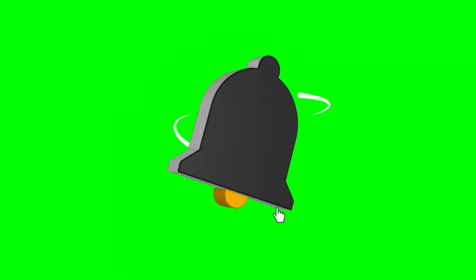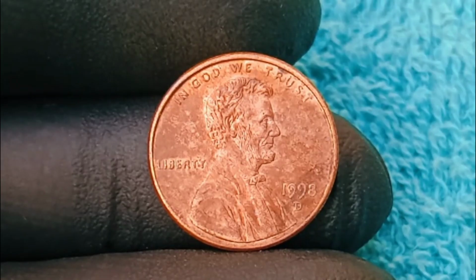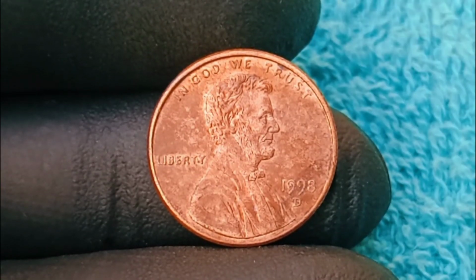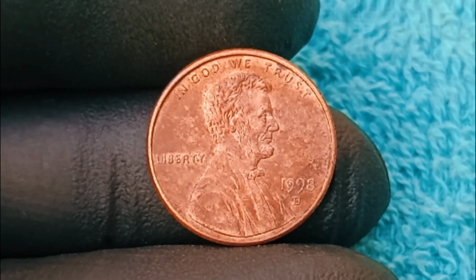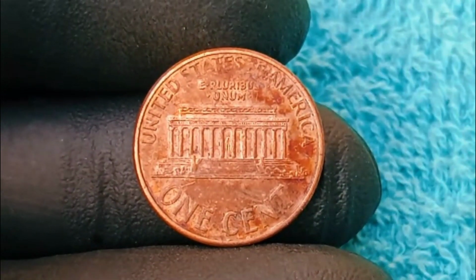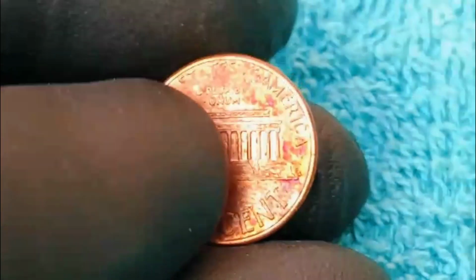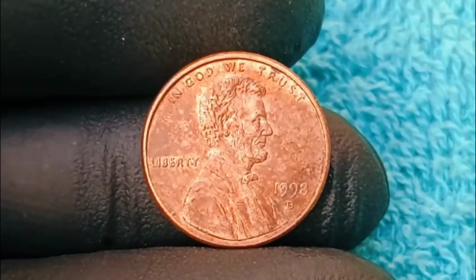Today we are diving deep into one of the most mind-blowing discoveries in the world of rare coins, the incredible and almost unbelievable story of a 1998 D Lincoln 1-cent coin that's said to be worth an astonishing $85 million because of the combination of its rare mint errors, unique production anomalies, and historical significance that set it apart from millions of other pennies struck that same year.